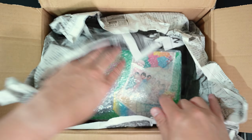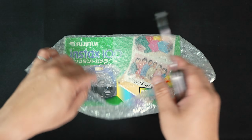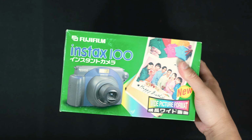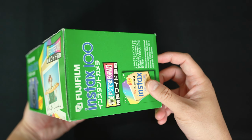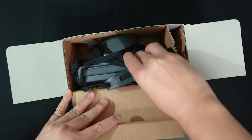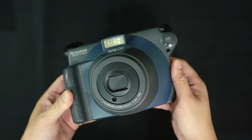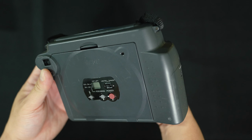Why did I get a Fujifilm Instax camera in 2023? Well, because of the historical significance. The Fujifilm Instax Mini 10 is actually the first Instax Mini camera introduced by Fujifilm in 1998, and the Fujifilm Instax Wide 100 is actually the first wide Instax that was introduced in 1999. So yeah, I wanted a part of that history.